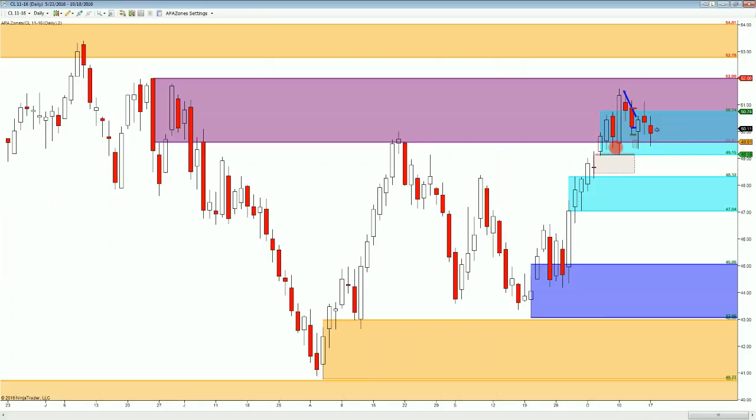Moving over to the crude oil futures, you can see here that we've been kind of range bound for the past several days here on crude. We're looking to make new highs, but it's gotten all kinds of range bound here from the daily.